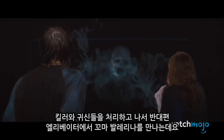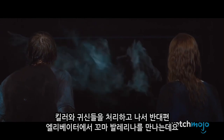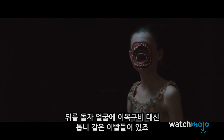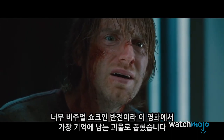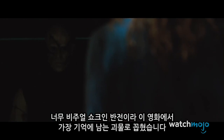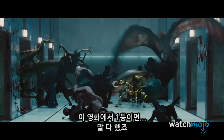After dealing with killers and even a ghost, they happen upon a little ballerina in an elevator across from them. As she turns around, however, it's shown that she has rows of teeth instead of a face. The shocking reveal mixed with the absolutely twisted look of the creature made for one of the most memorable monsters in the whole film. And in this movie, that is saying a lot.